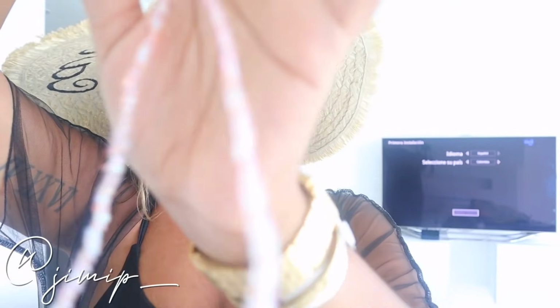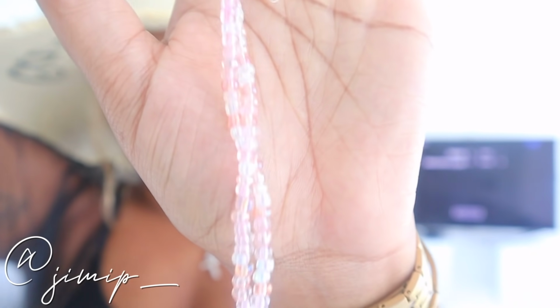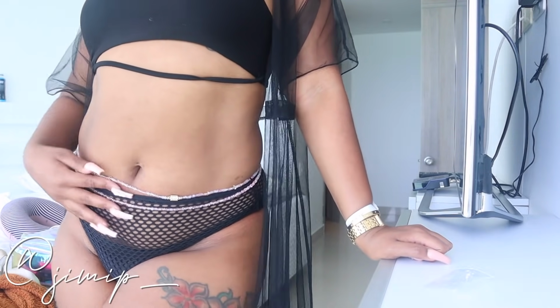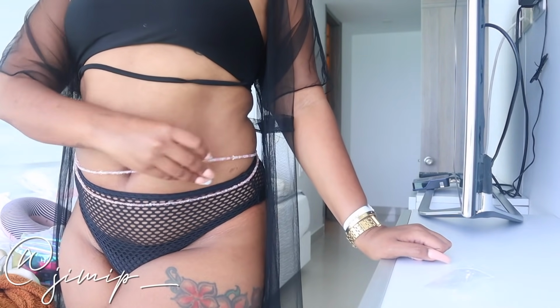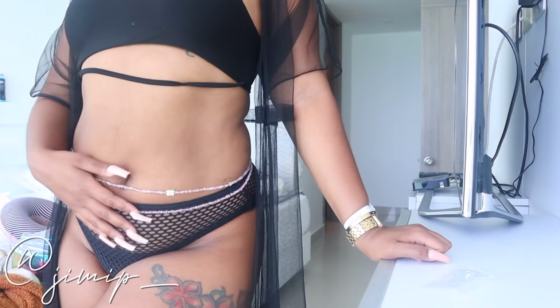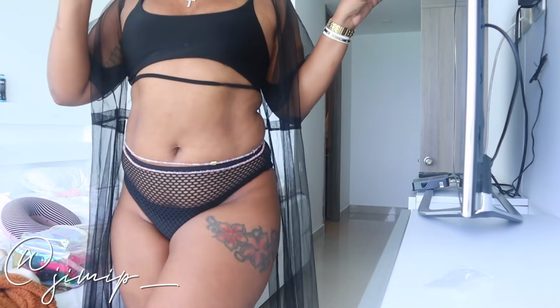This is what it looks like. Cute beads, so cute. They just go around the waist like that. So I'm about to go take some pictures and be in my waist beads, okay? She said, let's get wasted, period, sis. So these are the waist beads. Real cute. They're super cute. I like them.